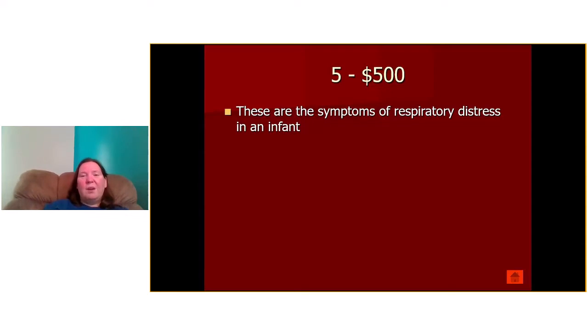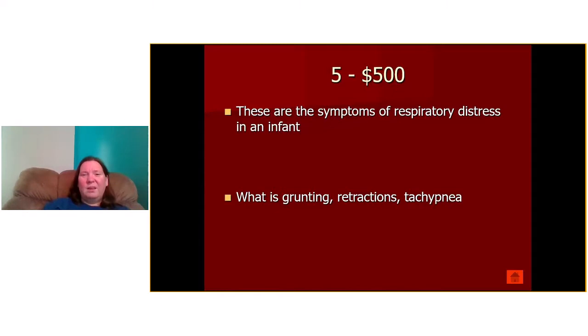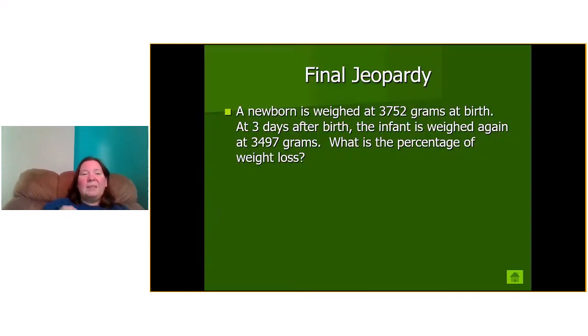Symptoms of respiratory distress in an infant are what? Accessory muscle use? Yes, that's an excellent one. Nasal flaring. Cyanosis, yes, that definitely can be one. That's a bad one. That's a late sign. So the accessory muscle use is great, like retractions. Grunting is a sign. Nasal flaring is another one. Tachypnea, if they're just breathing fast, that can be a sign of respiratory distress as well. Awesome job, guys.